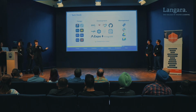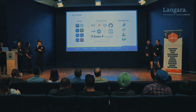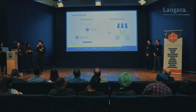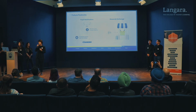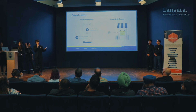This is our tech stack for design, development, and management. This tech stack enables us to create a high-performing and scalable application while leveraging the different benefits of different platforms and services. In the future, we're hoping to increase user engagement and retain existing users through push notification and rewards exchange. For push notification, users will be notified of their daily goals, special events, or when their friends have invited them for a team challenge.